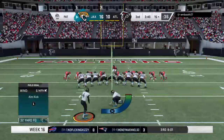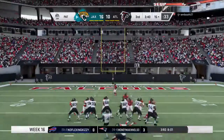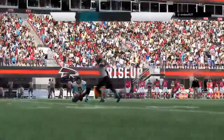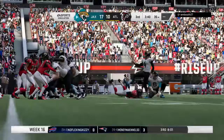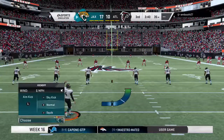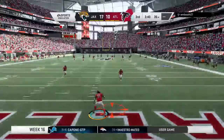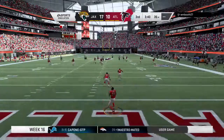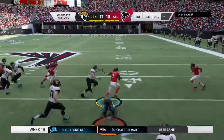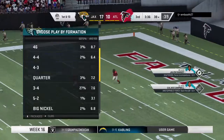Lambeau on for the extra point. He's got it as they go up by a total of 17-10. Makes the score Jaguars 17, Falcons 10. Josh Lambeau to kick off. And Lambeau now, after the touchdown, he'll kick this one away. This is fielded a couple yards deep. And he breaks it all the way out to the 38-yard line. Great return.